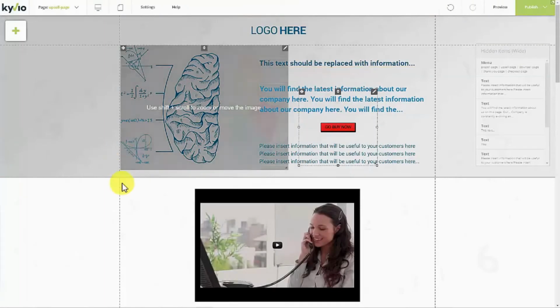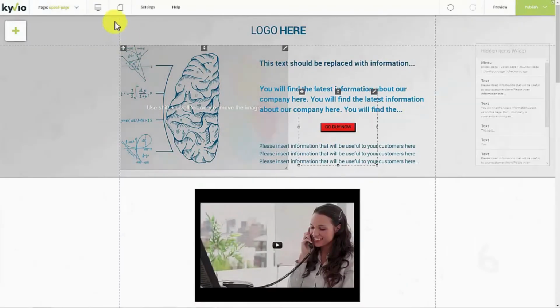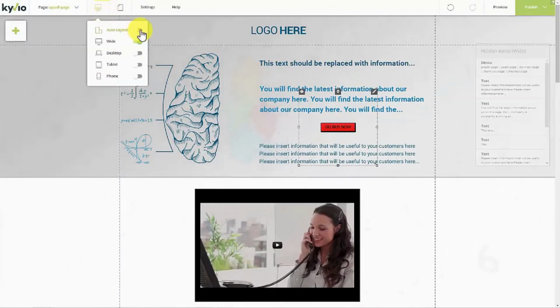It will take a few seconds for your page to be published, and once it is, you can already preview it within this editor by clicking that button. And let me show you what this will look like. Great. Let's go ahead and go back to the editor. Another thing is that you can use the auto layout feature to customize this layout for desktop, tablet and phone, or you could do it manually as well. I recommend doing it manually if you have a bit of time so you can perfect it as you want.